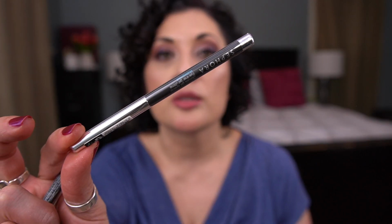And in my efforts to find a black eyeliner that stays in my waterline and does not get all over my contacts, I went ahead and picked up a couple more of the Sephora eyeliners because I wanted to try these. They were 30% off. So I bought the waterproof retractable eyeliner in black. I think this is matte black. And this is the ultimate gel eyeliner, the waterproof version in matte black as well.